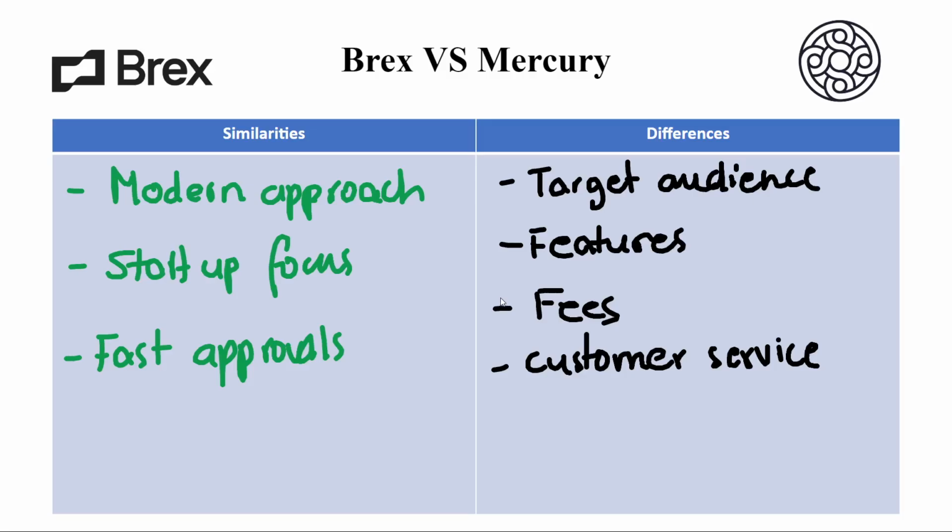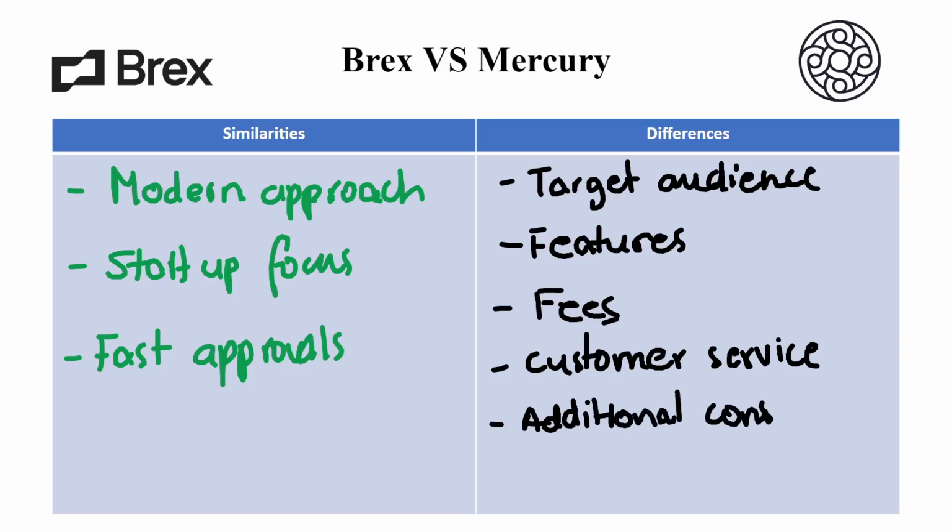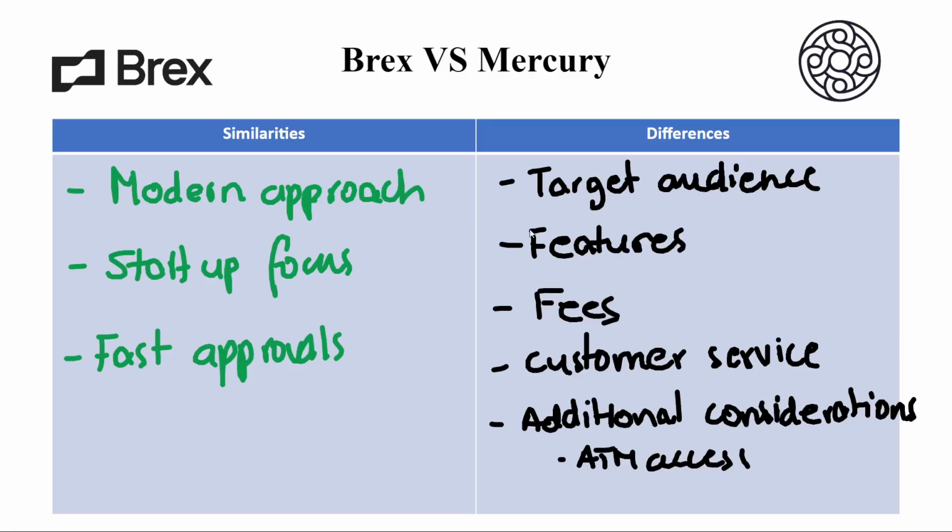Now, let's look at additional considerations. So, now you should always look at ATM access when you're considering any of these businesses. So Brex doesn't offer direct ATM access with their corporate cards, while Mercury debit cards allow in-network ATM withdrawals.